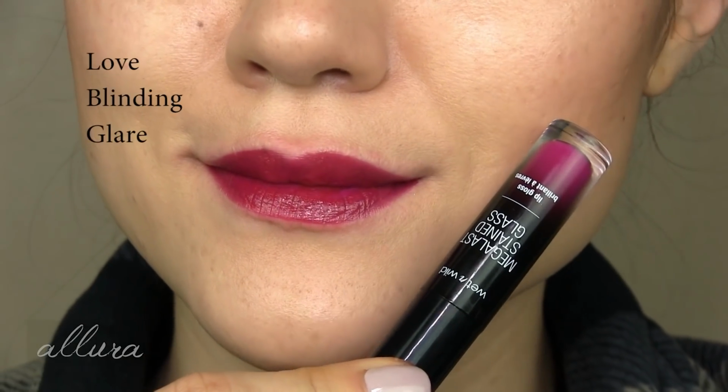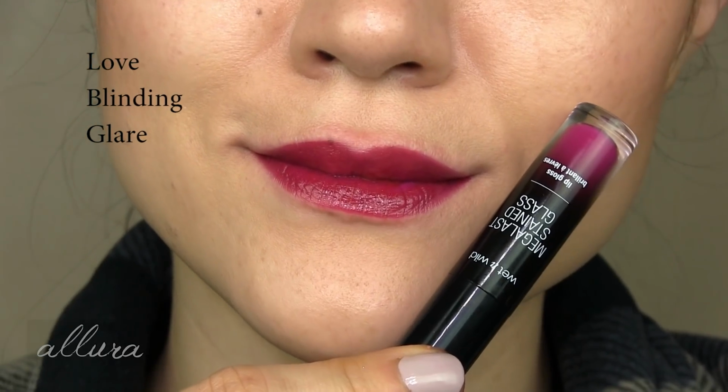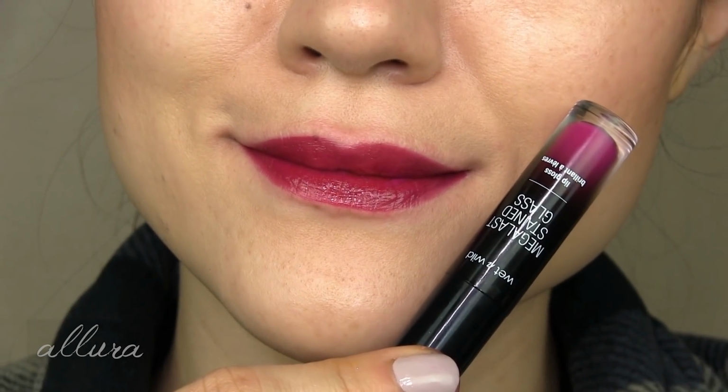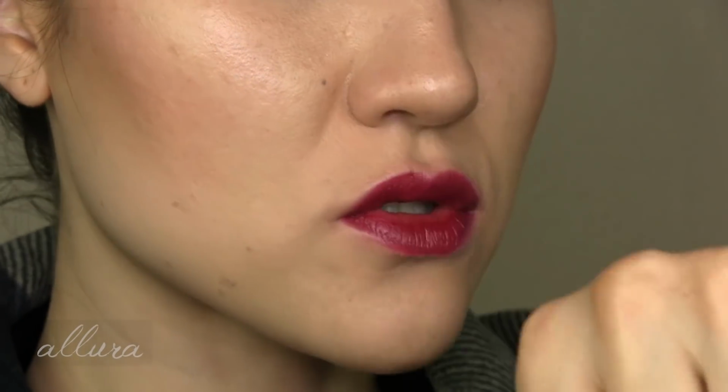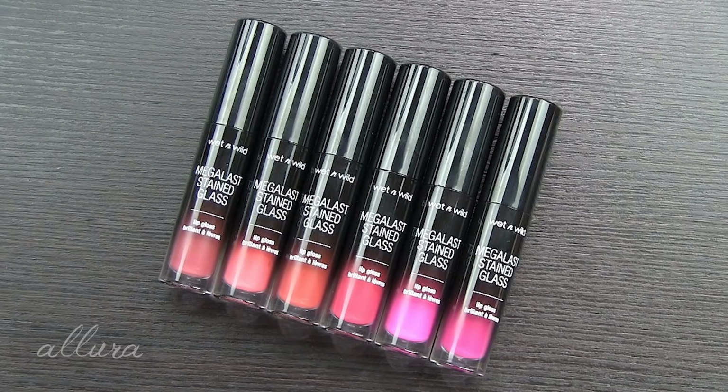Minus all of that alcohol. I mean, there's just so much alcohol in there, which means that even though they feel nourishing at first, over time, these definitely could dry out your lips. I was a little surprised at how I didn't really notice the scent of alcohol when I was applying these and wearing them. And the other thing was this formula, this texture is so reminiscent of something that has been released before, and I could not figure out where I had experienced this formula before.